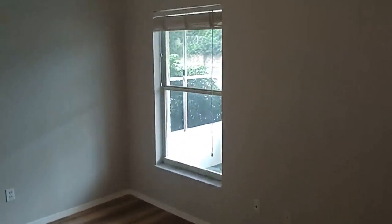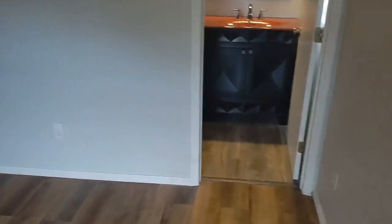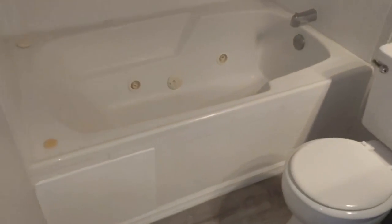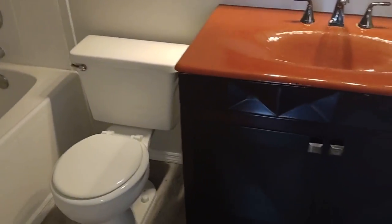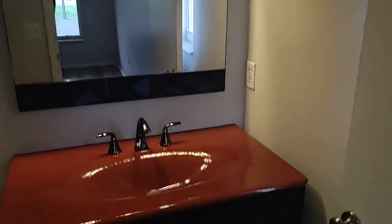Master bedroom's got new wood flooring. I think we're the first people to walk on it. Nice windows for light. Still plenty private. Look at that floor. That's a jetted tub. That is brand new right there. Nice as it gets.